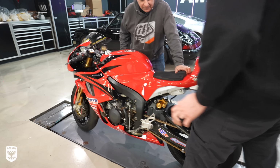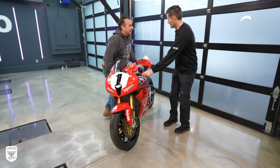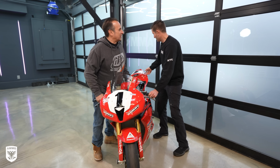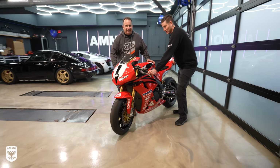Okay, now. Yeah, the turning radius on this. No, yeah, and that's a key on these bikes. The turning radiuses are really bad. If you notice, the locks are only like that, right? Yeah, hardly anything. I was trying to move it from over there.